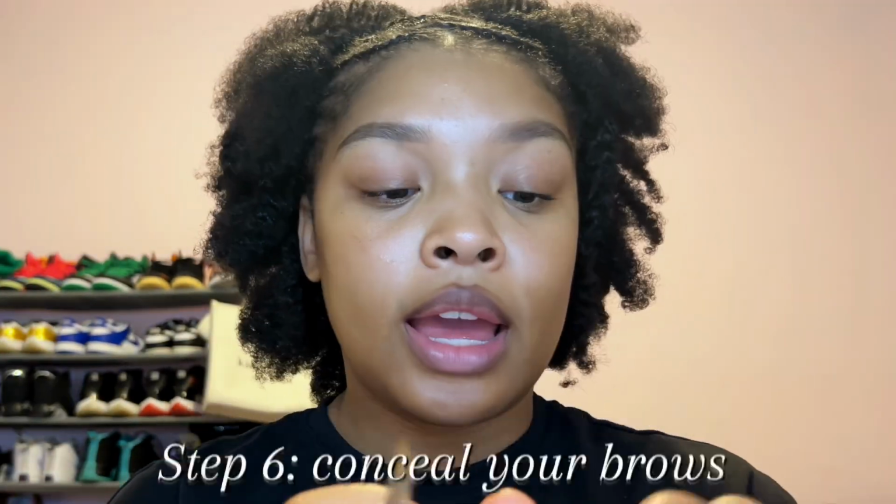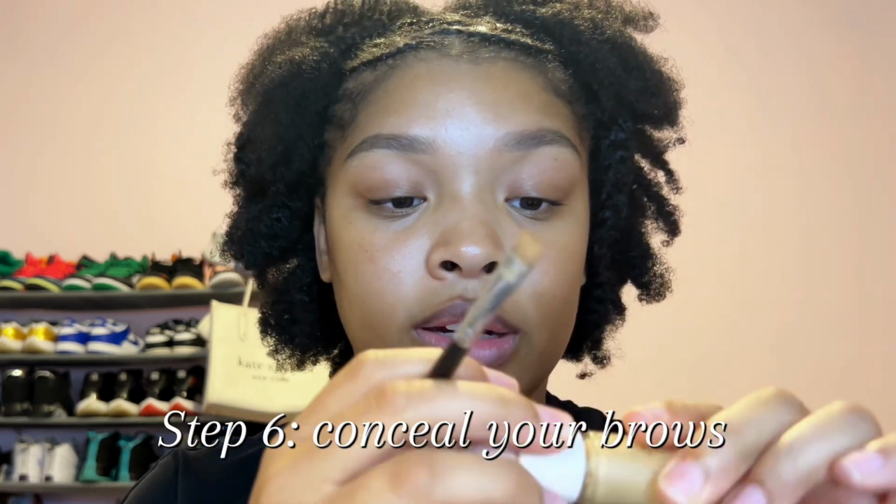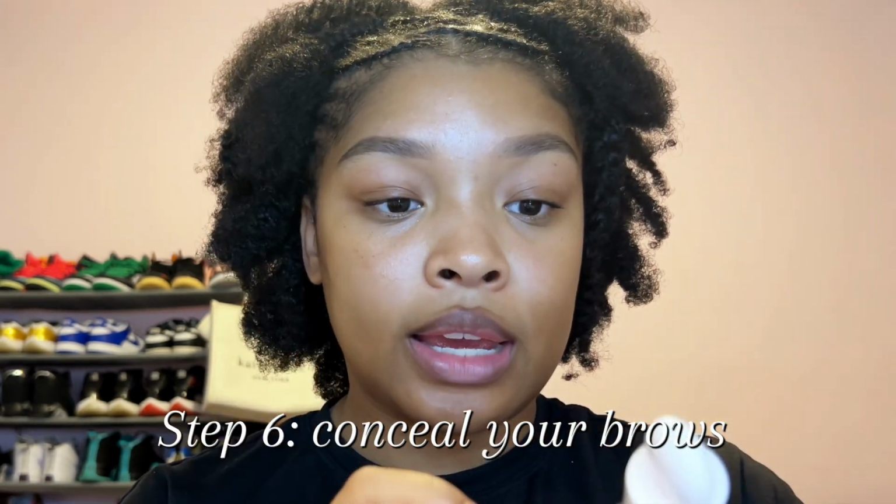That's what I'm talking about. All right, now we're gonna go into concealing the brows. I use the Rare Beauty concealer in the shade 360. This is my skin tone, but like a hint lighter. This is the slightest bit lighter than my skin tone. It is right on par with my skin tone.